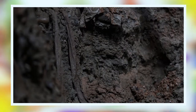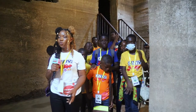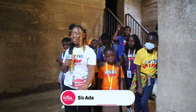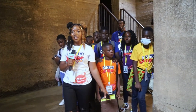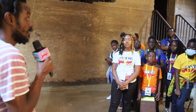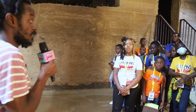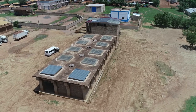You were saying that people in the town were fetching water from here. As at the time they were fetching the water, was it healthy enough, or were they fetching because it was dry season? They were fetching because it was dry season. There was no water in the neighborhood. So the only source of water was here. And they had to treat it later on.